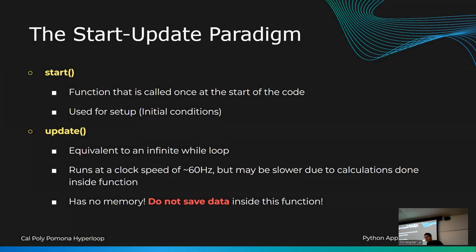This is really important. Okay. I'm going to put it on my mouse here. Get serious. The start update paradigm is incredibly important. Paradigm just means pattern, right?